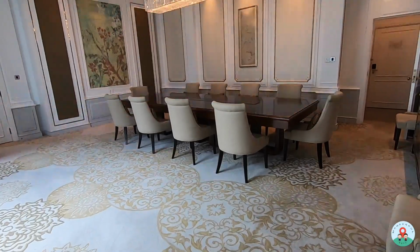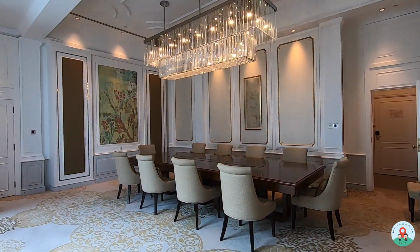There's a long leather sofa there, and on the other side there's a dining area. Yeah, boardroom, yeah. And it's good for 10 people on the table itself. And there are also more seats around it, so you still have lots of space for guests. Lots of space, yeah. I love the interior once again.